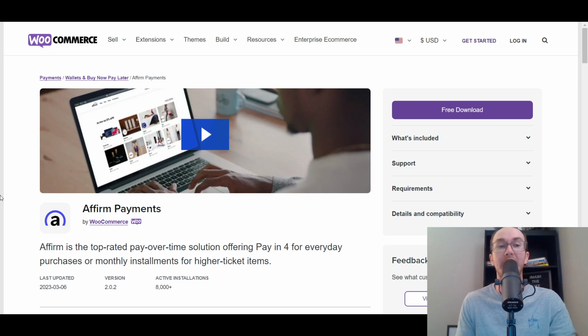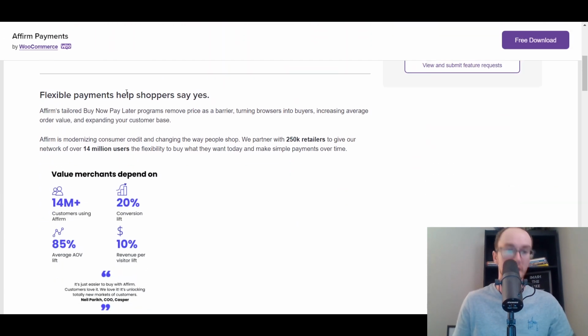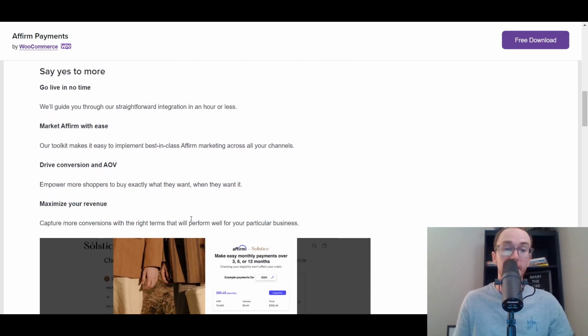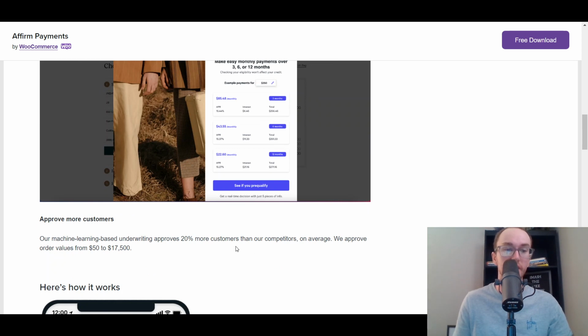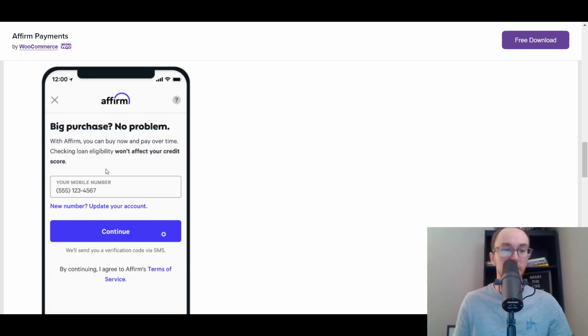I would definitely still have maybe a Stripe or a WooCommerce payments on your online store. And then maybe Affirm Payments is just another payment gateway you could add to offer an additional way for customers to pay. Similar to Amazon Pay, Affirm Payments is just another alternative way for your customers to pay that you can add to your site. This is a buy now, pay later type of deal here, where you can offer flexible payments for your shoppers, which is just another great way to help with conversions and your average order value, and you're able to get more customers approved.